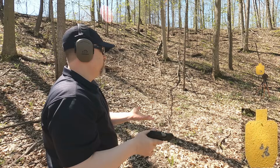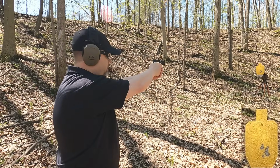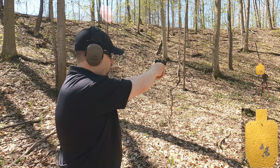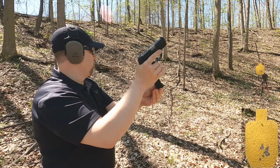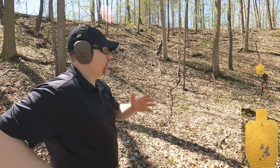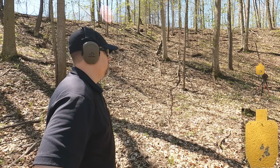So in that sense it runs fine, but anytime I put any pressure down here on the bottom of this mag, it's enough to pop that out. But still, we're able to see that with 40 Smith & Wesson and 9mm.